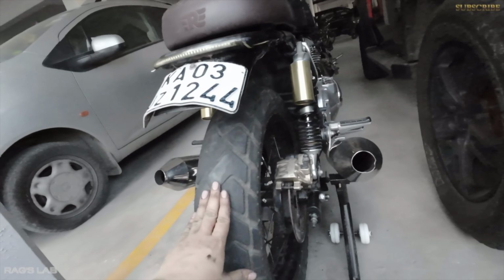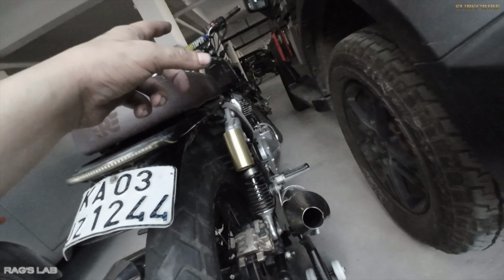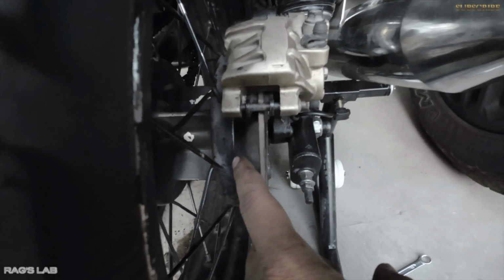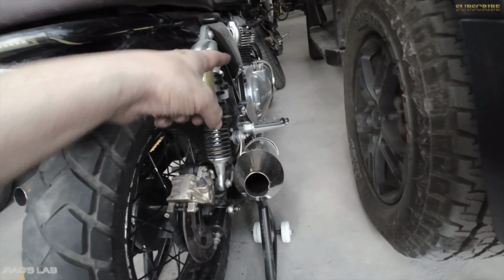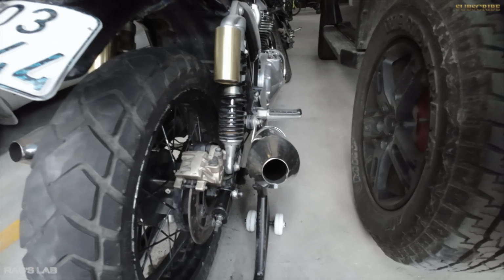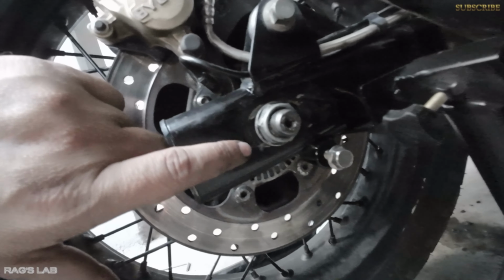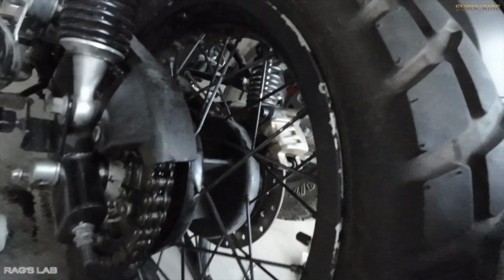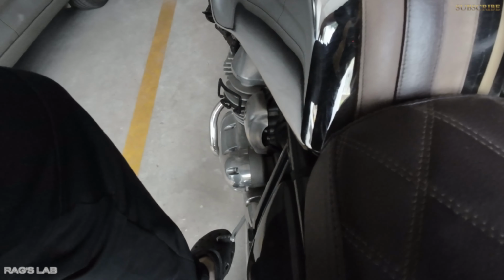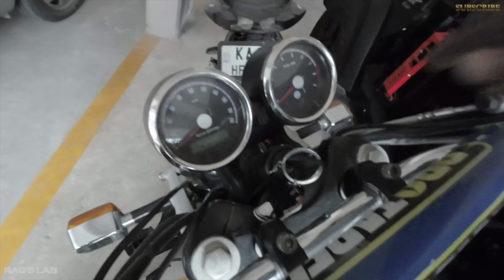The bike is ready, the puncture is done. I put it on gear because I was trying to turn it on and see. Brake pads are in place, piston is in place. I press the brake lever and the brakes are fine. These numbers that you see, 1, 2, 3, then the gap. Same thing here, 1, 2, 3 and the gap. So I mapped properly. Let me just turn on the key.